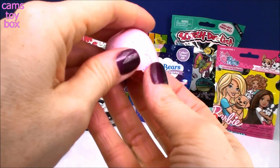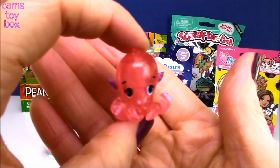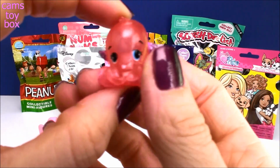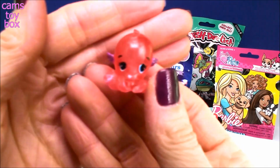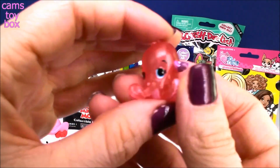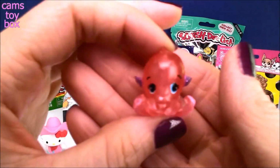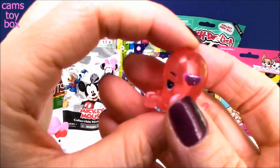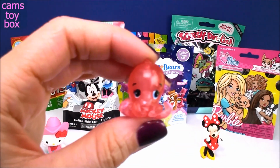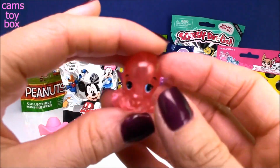Ooh, this looks like a special one. Oh my gosh, look at this Hatchimal. It's an octopus. It's a crystal looking octopus. Oh my gosh, this is so cool. I have not gotten one like this. And look, I guess those are wings or ears, but they're a glitter purple. So this has to be a special one, guys. I've opened a few of them. All I've gotten so far are the silver wings. And from season one, those are the common ones.